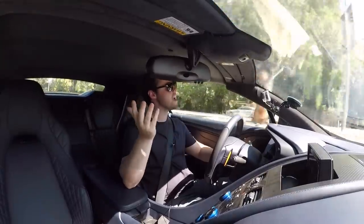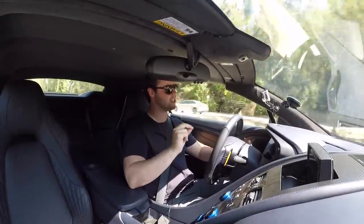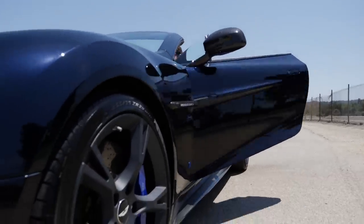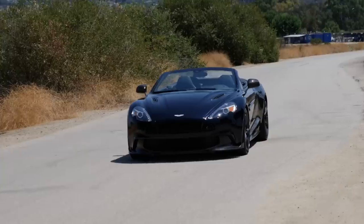The specific Vanquish Volante, Aston Martin's term for convertible, is actually a Tom Brady edition. If you've noticed, there are a series of little accents and logos that let you know that this was designed in partnership with Aston Martin and Tom Brady. What does that mean? Well, simply put, he developed and designed 12 different specs for various Aston Martins, and 11 of them were for sale, one of which went to him. This being one of them.